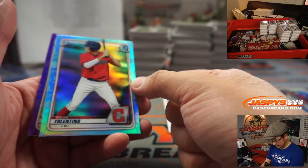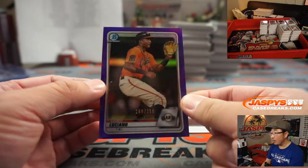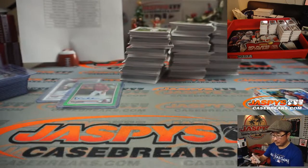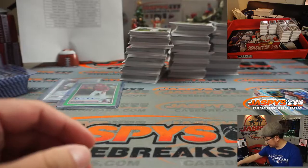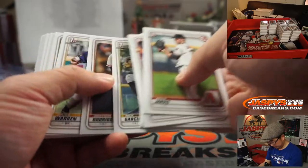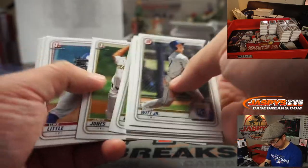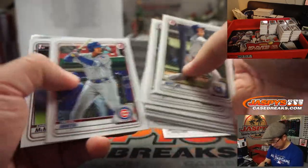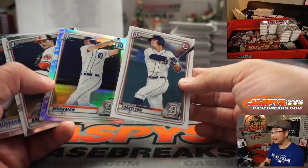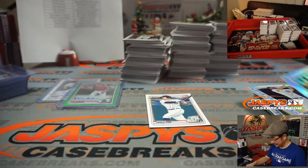There's Milan Tolentino, sky blue, and there's Marco Luciano, 100 out of 250, purple chrome for the Giants. Jack with the Rocks. There's Spencer Torkelson. This always tricks me a little bit because it's kind of the same image. Come on, Topps.